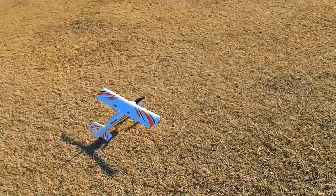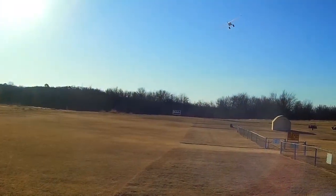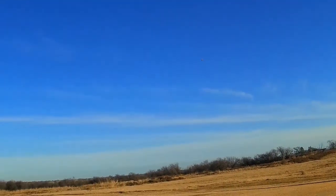Alright, Timber UMX, maiden flight. Oh yeah, yeah. Look at that, 6 inches and you're in the air. Oh, can't see it. Just hold it right there. Yeah, look at that. It was almost doing a knife edge due to the wind.